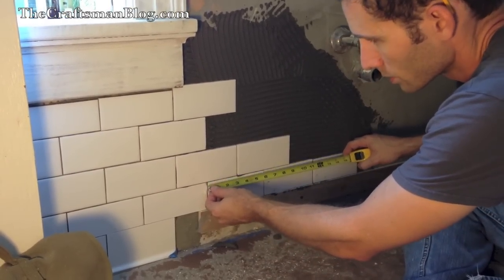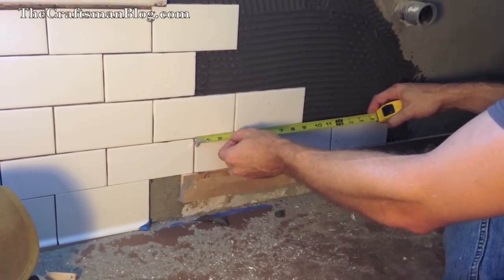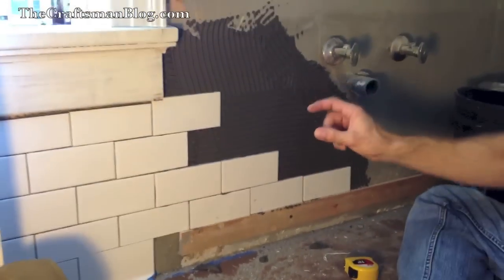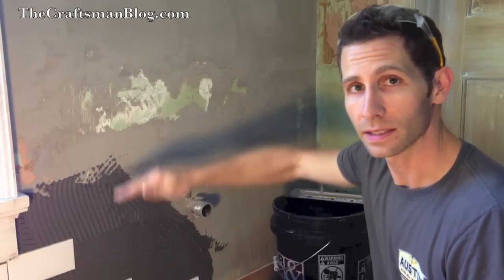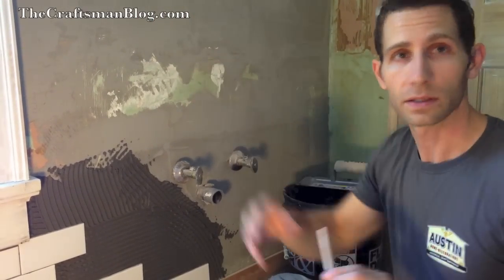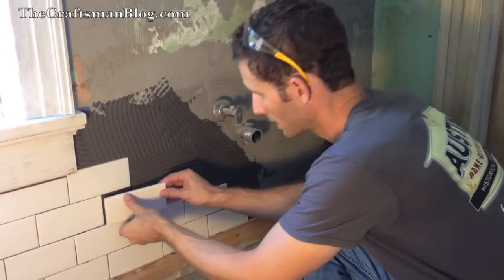So you want to measure from joint to joint, it should be 3 inches. These are 3 by 6. Half of 6 is 3. So you want to make sure your joints are on 3 inches. If you get off like that, a 1/16 of an inch, even a 32nd of an inch on tile, think about that going all the way up the wall, a 1/16 each time. By the time you get up to the top, you're 2, 3 inches off, and everything's all askew. It's got to be exact. It's not quite as simple as carpentry, and it goes a lot slower because of that.